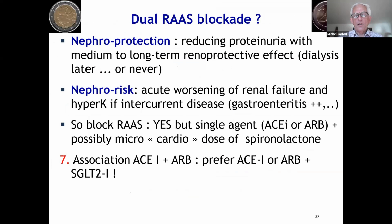So, of course, I strongly believe, as you understood, that nephroprotection, reducing proteinuria with medium to long-term drug treatment, is extremely important. Still, you should not underestimate the risk of AKI or hyperkalemia. And so, yes, the KDIGO guidelines say yes, RAS blockade, but a single agent. Now, of course, if the patient has heart failure, you may add to that a low dose of spironolactone.